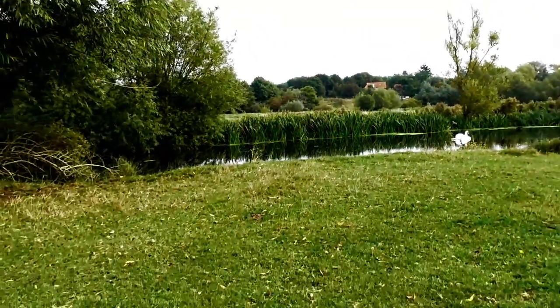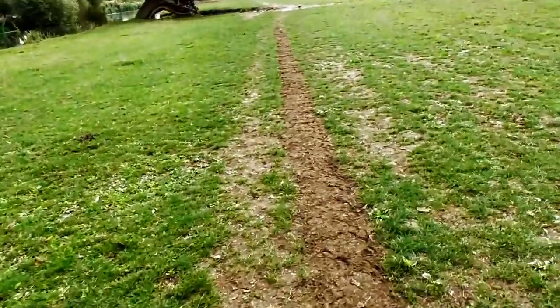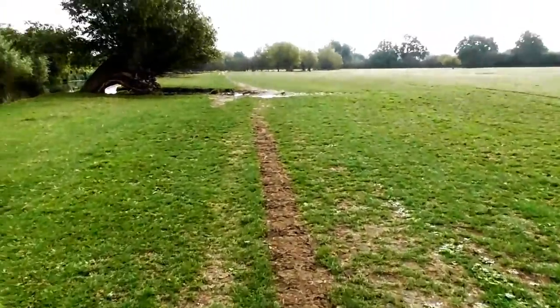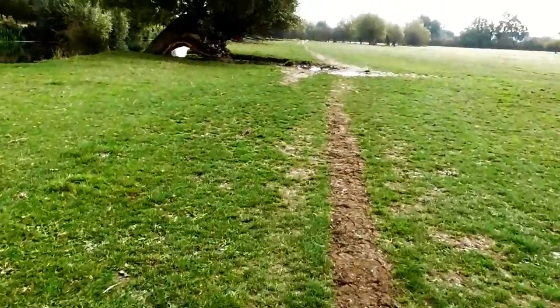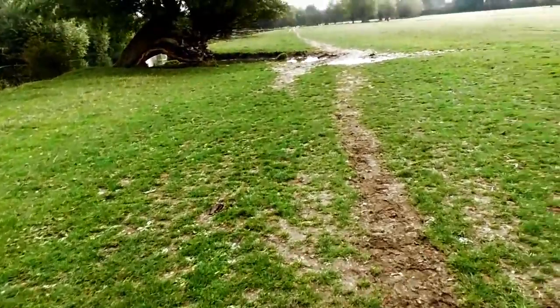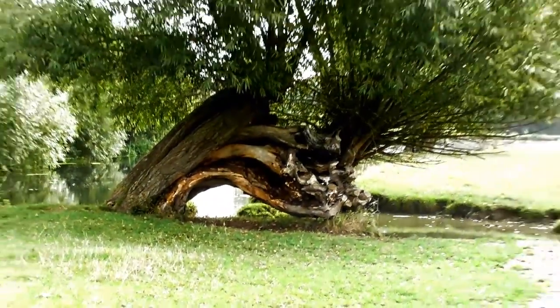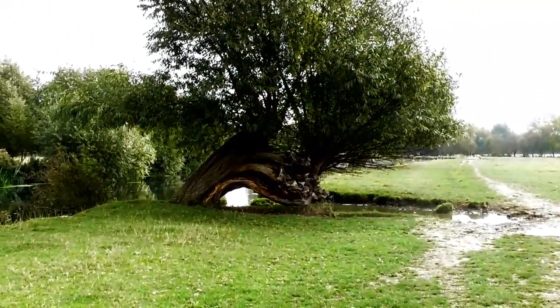One trying to take off. Anyway, gonna carry on a bit. That looks really cool. I think I'll take a photo of this as well. Got an arched over tree here. Let's have a look at this. How cool does this look? Right, I'm gonna stop this video and I'm gonna take a few photographs now. Back in a bit.